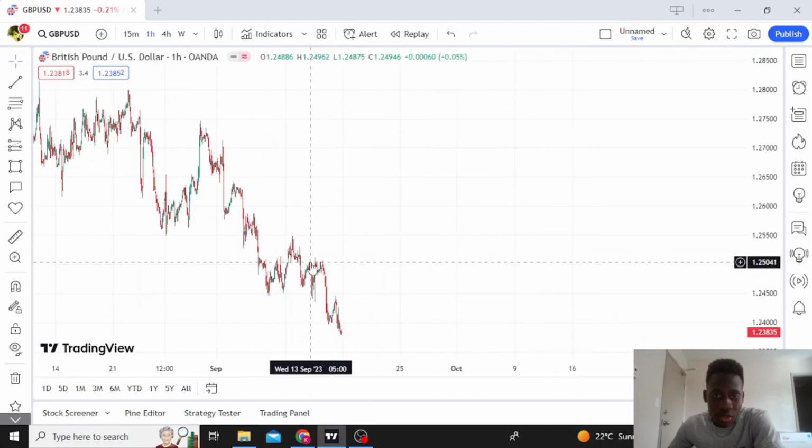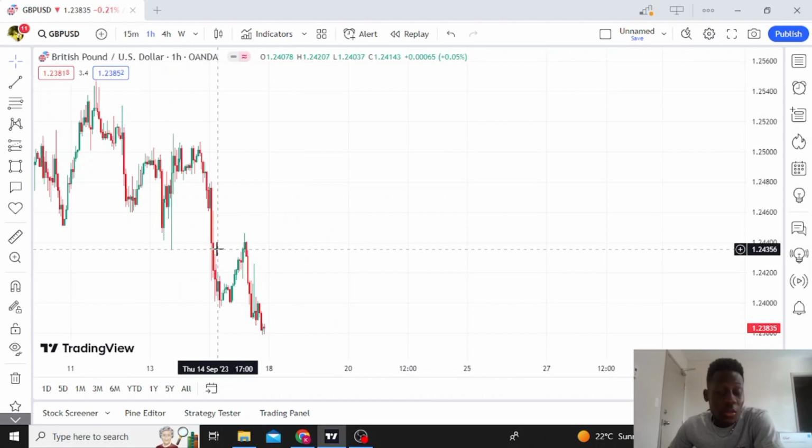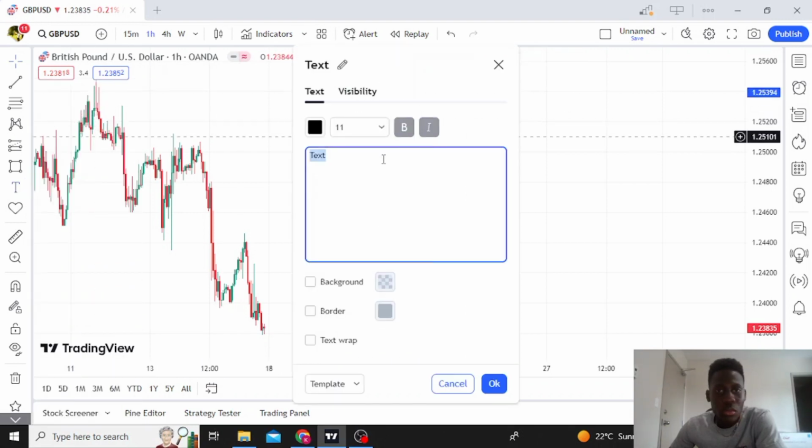So GBPUSD usually forms, if it wants to sell, a pattern called the M pattern. It does the M pattern. So the patterns that work very well for GBPUSD, we have the M pattern, which is called a double top. We have the W pattern, which is called a double bottom. And I'm going to tell you what these patterns do.